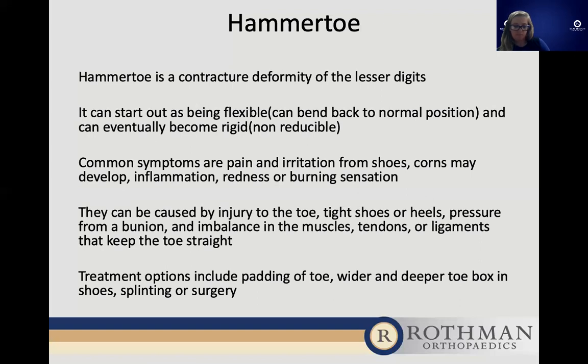If it does not bend and go back to its normal position, it's non-reducible. And those are the type of hammer toes that I find patients have a lot of problems with. You're going to see that they'll have pain and irritation on the top of that toe from the shoes. You might develop a corn. Sometimes you'll develop an ulcer if you have diabetes. You can see some inflammation. It becomes very red and swollen. Patients will say it burns, and the burning goes even back into the foot because of that pressure.